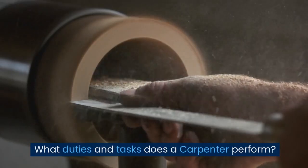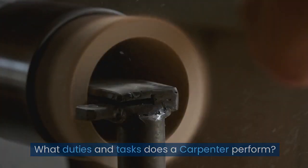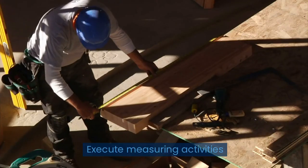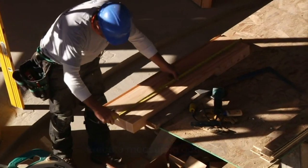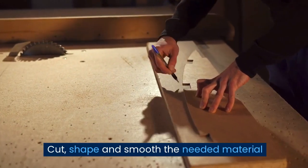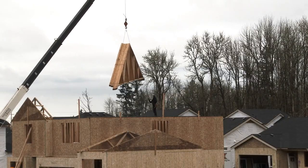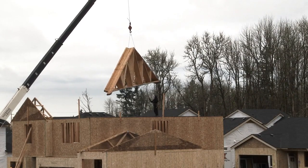Carpentry. What duties and tasks does a carpenter perform? Carefully study blueprints and sketches. Execute measuring activities. Cut, shape and smooth the needed material. Build stairways, doors and window frames, partitions and rafters.